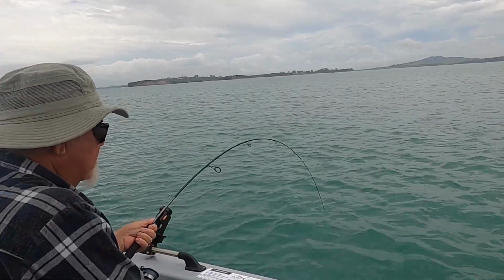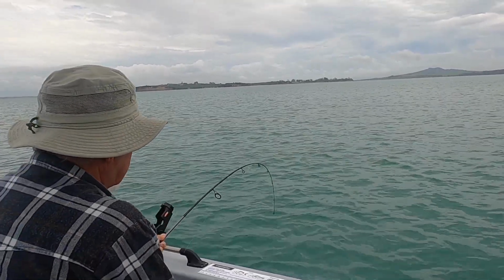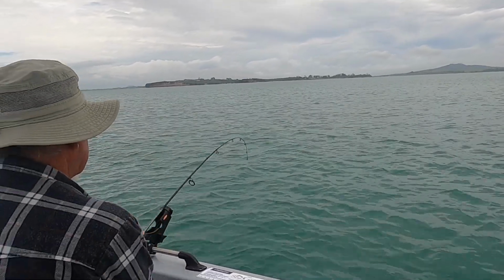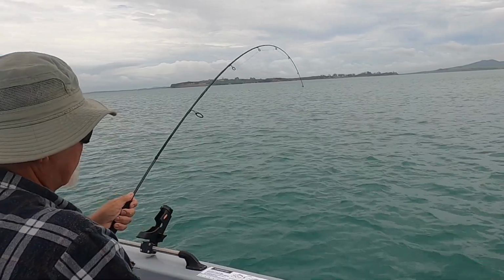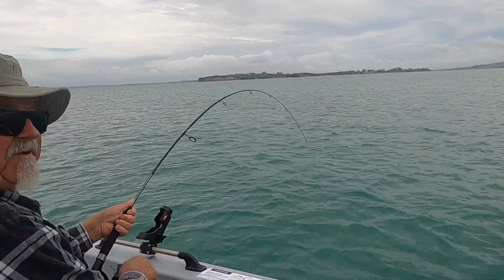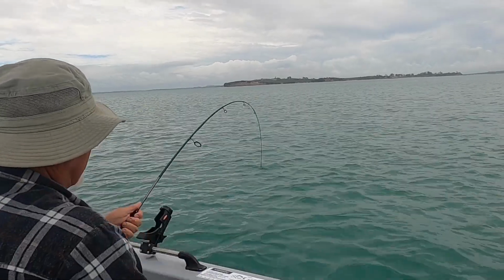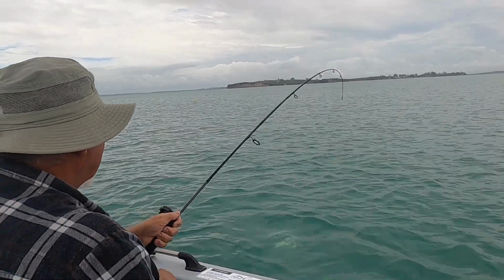Oh, he's gone under the boat. Don't go under the boat, buddy. And he's running all over the show. Gosh, good fun on this light rod. It's under the boat again. Oh, no, he's gone this way. Hey. There he is.